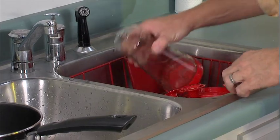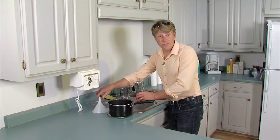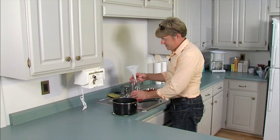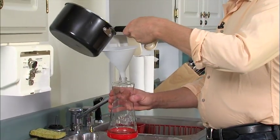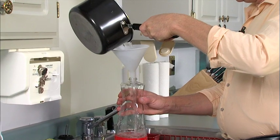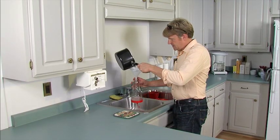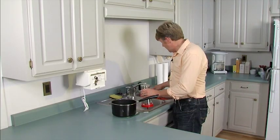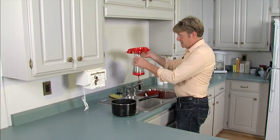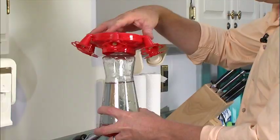Once the solution's been allowed to cool, all we have to do is fill the feeder. So just a simple funnel, a feeder that's been cleaned in a 1/10 bleach solution. Make sure that it's fairly sterile, and voila, hummingbird food. It's not very difficult, but you'll notice my hummingbird food may look a little different than the stuff you're using.